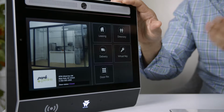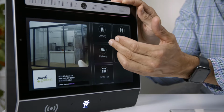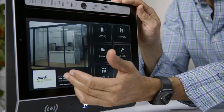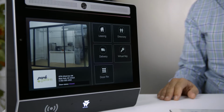The buttons are completely customizable, and we've even left space for you to add your own buttons. For example, here you can add a button to call the leasing office or front desk if you'd like. You can also add your building's logo here to give it that personal touch. While our intercoms may differ in size, they all have the same functionality and features.